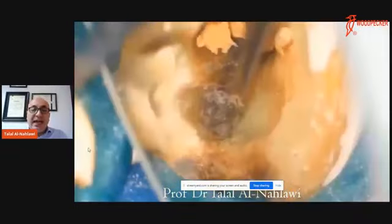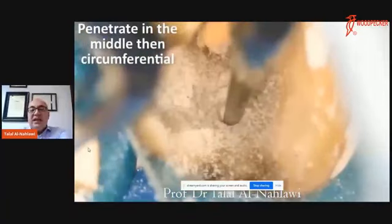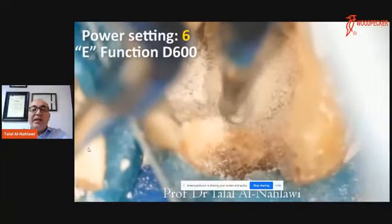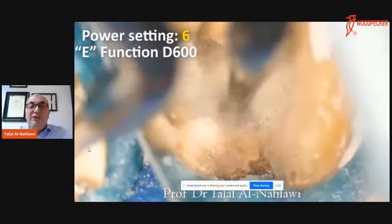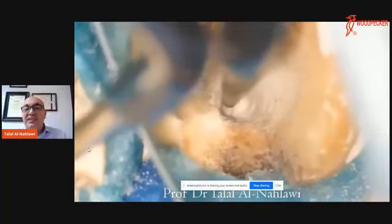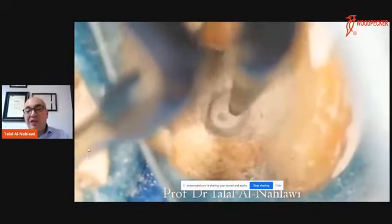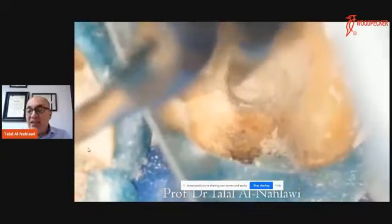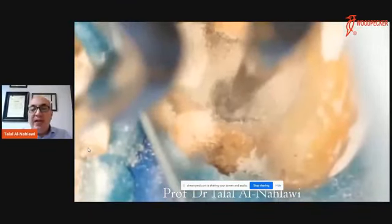As you can see here, I am inserting the tip of the T5 in the middle of the fiber post, and as you can see how efficient it is. And again, don't forget to make pulses. If you increase the time of the pulses, you will break the tip. If you use the tips properly, they will last, believe me, for a long time, and you will get benefits. See, in these few seconds, I was able to remove 2 to 3 millimeters coronally from the fiber post, making sure of the direction of my hand in order to penetrate in the correct path while I am activating.